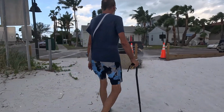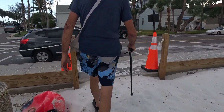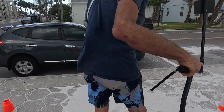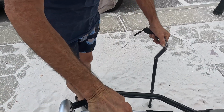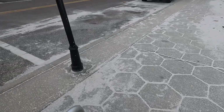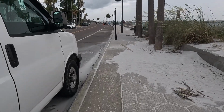Look at the sand coming off of this place. Oh, that stings. Ooh, ooh, ooh. It stings. Okay, there we go. Oh my gosh. Woo. Boy, look at the water now. Oh my.